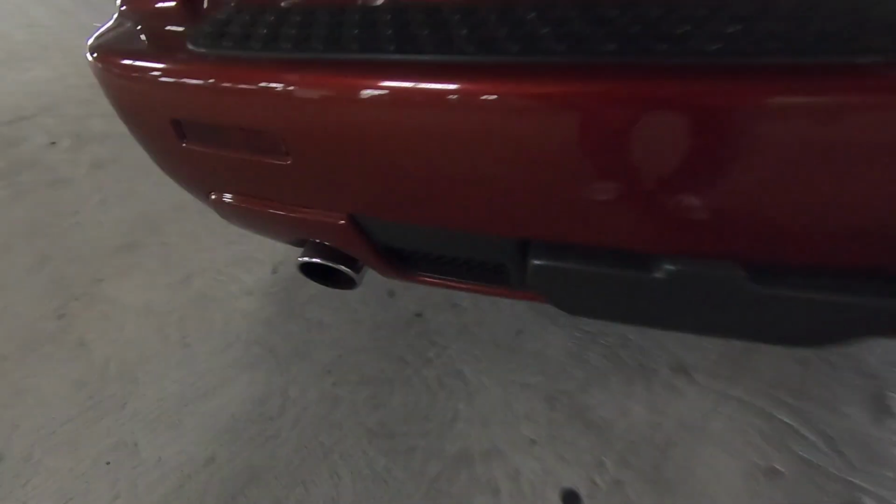Has a Rockford Fosgate with the custom box, little first aid kit, original carpet. It has the amp back here, and the wiring for the tow hitch. It does have this tow hitch cover. It has the dual exhaust back here.